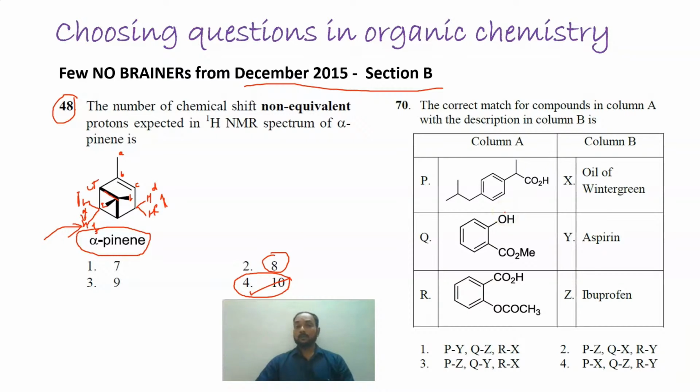In the same section, December 2015, there is one more no-brainer question as shown here. Question number 70. The correct match for compounds in column A with the description in column B is shown here. There are 3 different compounds shown, structures of 3 different compounds, and we have to match the structure with their names. As we know that aspirin is a common medicine, you might have come across the structure of it if you are studying organic chemistry.